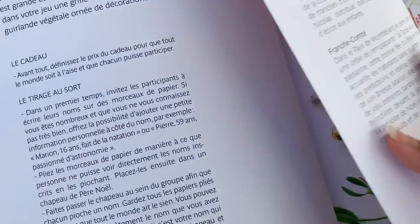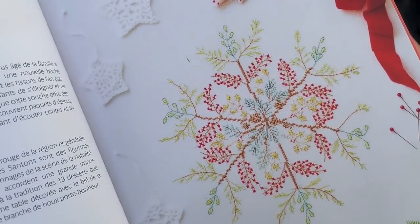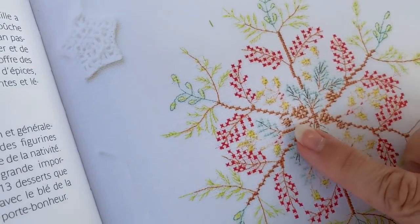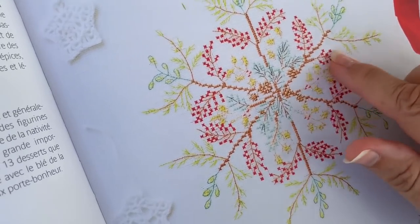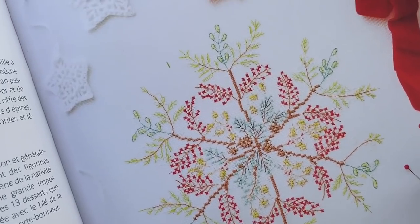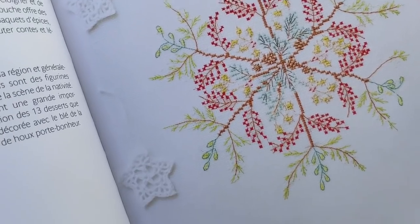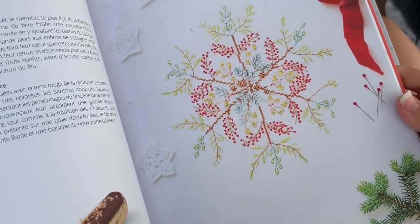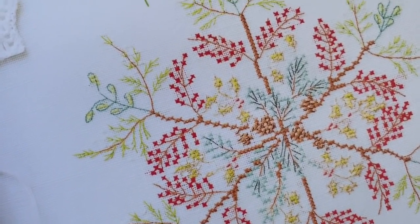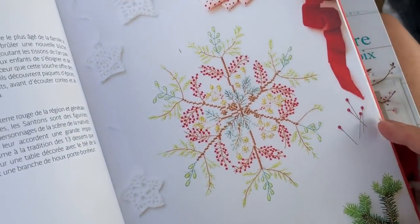Why not, right? And this one, again, this is one of my first ones. Look at those pine cones in the middle, going out to the evergreen, going out to these berry sprigs. It's kind of a mandala, it's kind of a snowflake. It's kind of gorgeous, right? God, I love that.